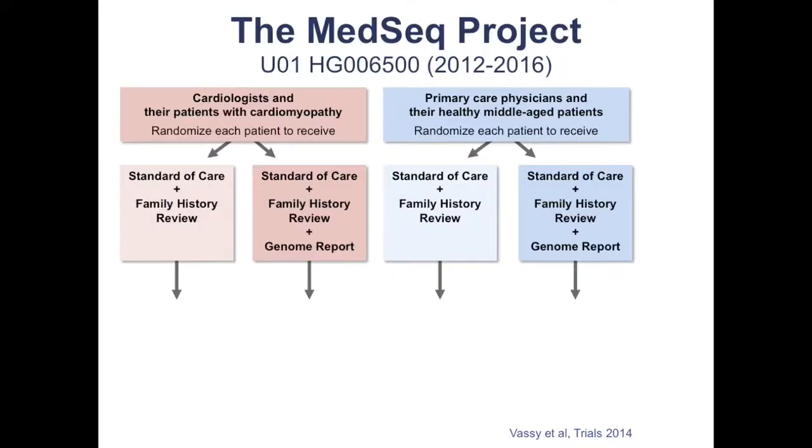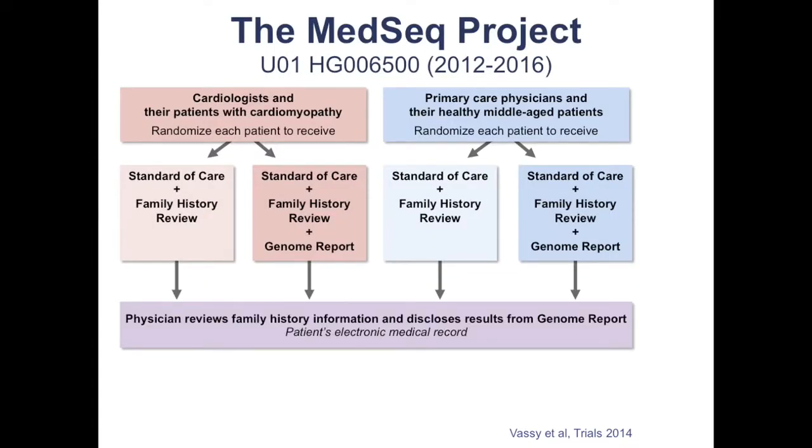So we've got the MedSeek project funded, thanks to your tax dollars, and we are actually asking what would happen if you did a randomized trial of using whole genome sequence in the everyday practice of medicine. We've taken two groups, a group of patients that actually have a disease that has a genetic component, cardiomyopathy, and more controversially, a group of ostensibly healthy individuals, and we're randomizing both those groups into standard of care and whole genome sequencing. And then, with incredible granularity, we're following what happens in those interactions, what happens in the medical record, and what happens to those patients when they get this information.